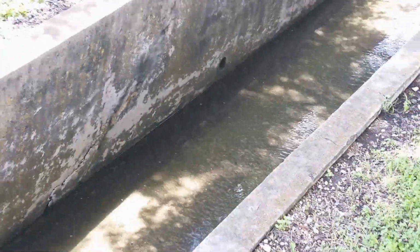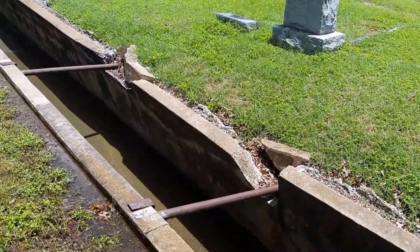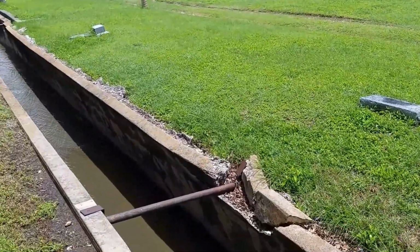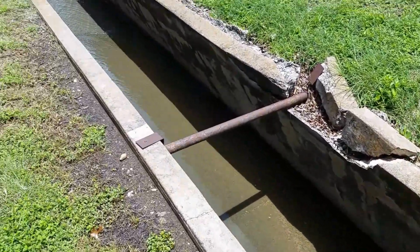So when somebody did this section, what they probably didn't do was backfill with any type of gravel or material that will drain out. And so you've got the lateral load of the soil and the water with very few braces across here, and then you're going to get movement.